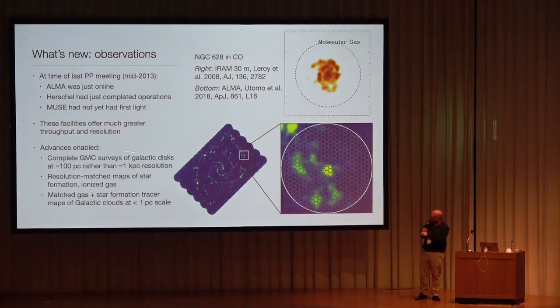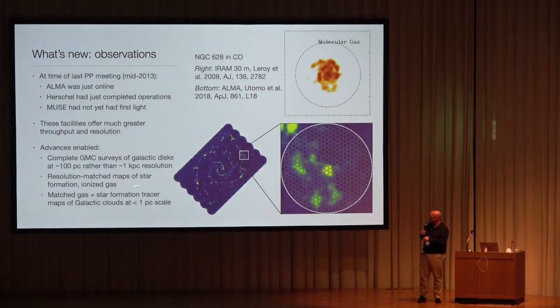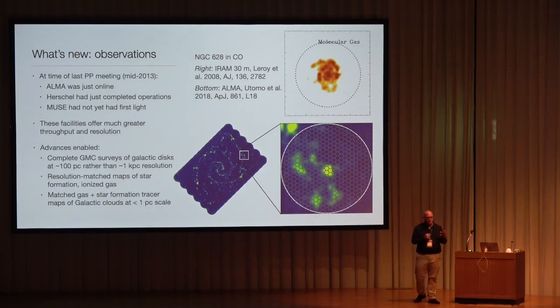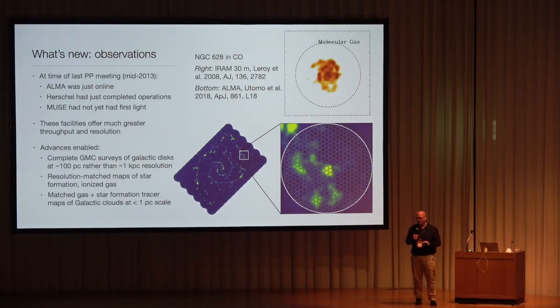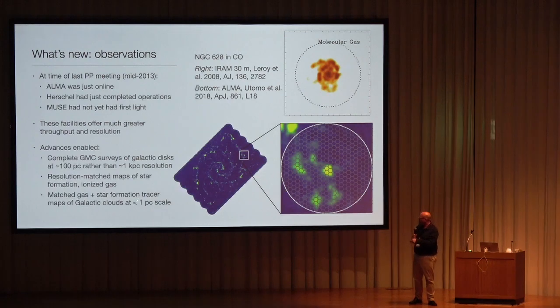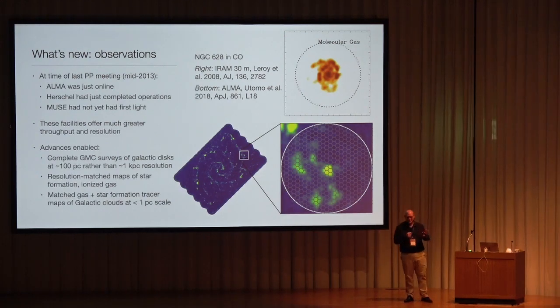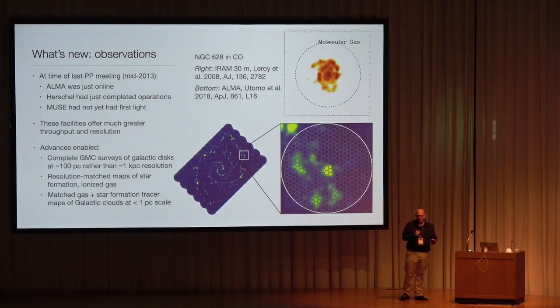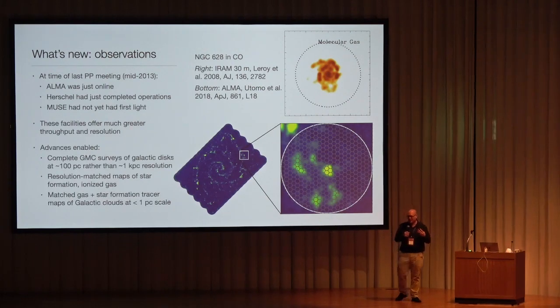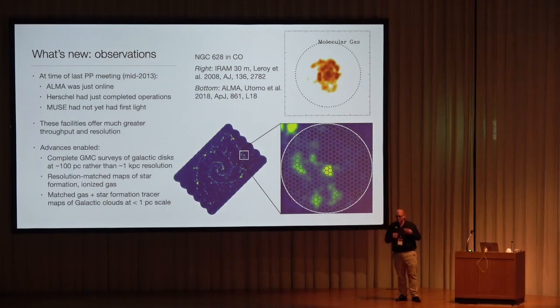So we've gone from kiloparsec to 100 parsec resolution in looking at external galaxies. We've gotten resolution-matched maps of molecular cloud tracers with star formation tracers. And within the galaxy, we've gotten matched gas and star formation tracers at less than 1 parsec scale. So a theme that we're going to see again and again is complete statistics at high resolution, which enable you to do things you just couldn't do 10 years ago.